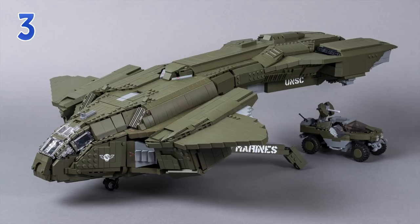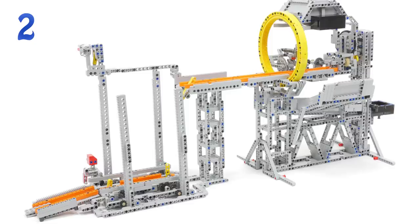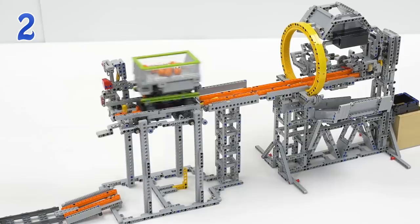And moving up to number 2, we have something completely different. Akiyuki is back, the god of Great Ball Contraption, pretty much. And now he has shown the world the Great Ball Contraption railway system. I don't really like to describe those things in detail because I'm not very familiar with how it actually works, but those are probably the most mesmerizing things to watch in the LEGO world.